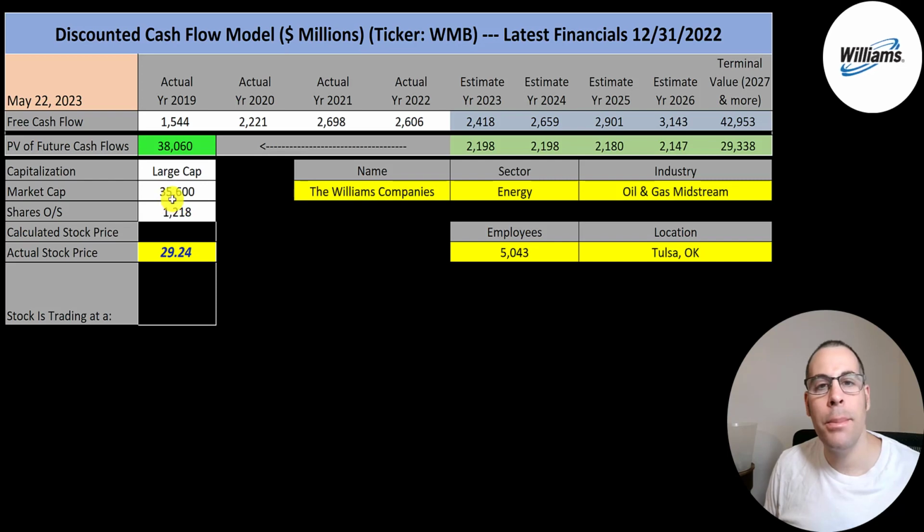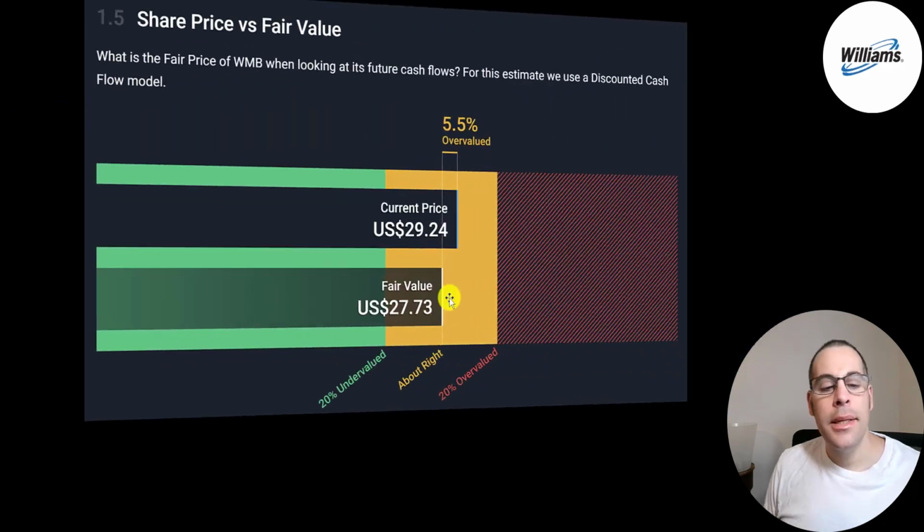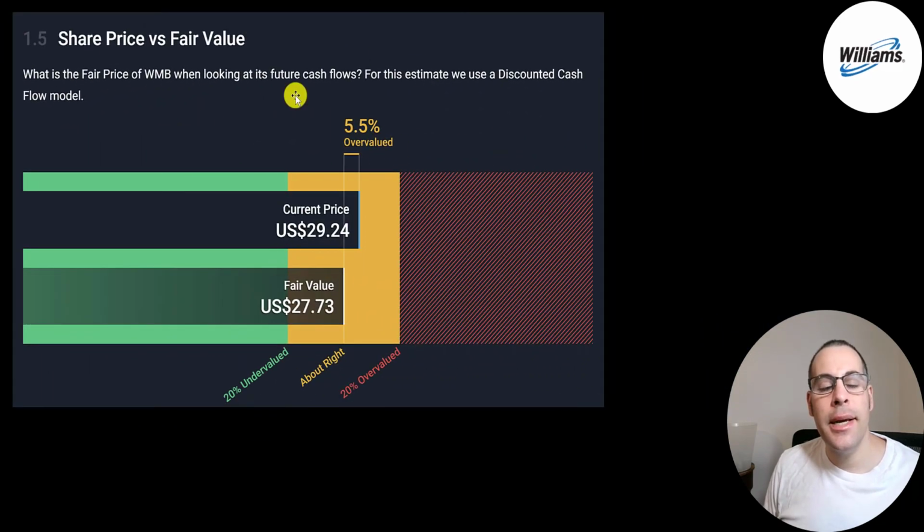We divide that by 1.2 billion shares. And we get a calculated stock price of $31. They're trading at $29, so they're trading at a 6% discount. It's a buy according to the model. Simply Wall Street is at 28. They say the stock is 5.5% overvalued.